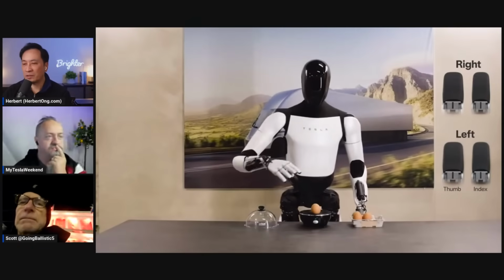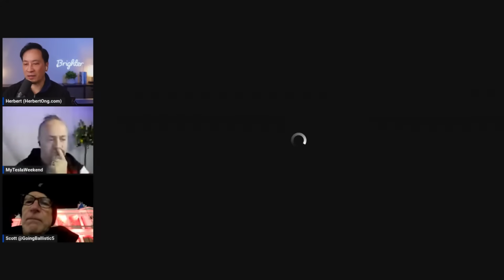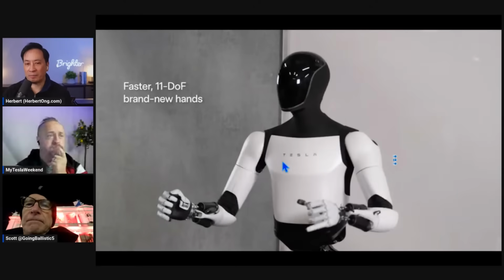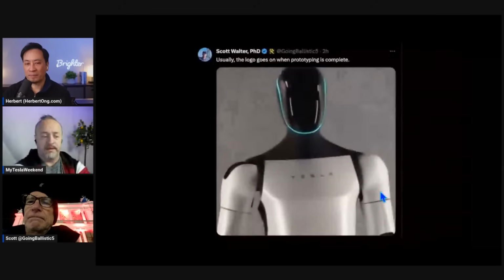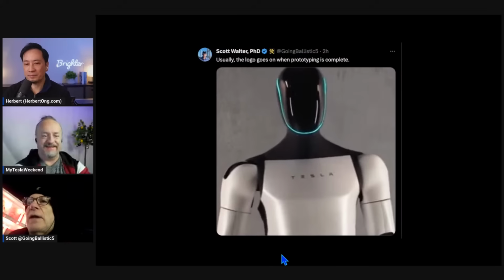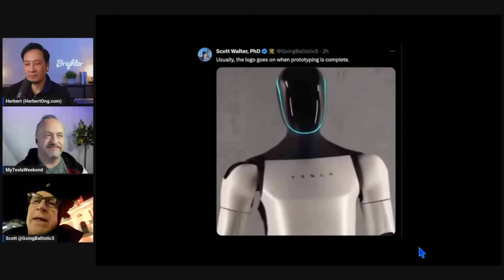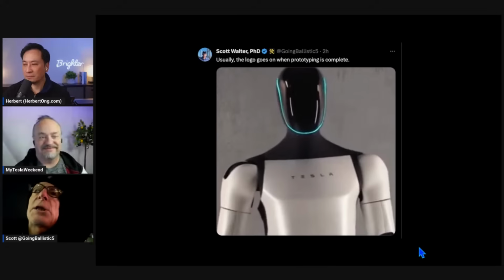Boy. Scott, why don't you explain this bit right here? So you think that because the bot actually has the Tesla logo on it. Yeah, when I saw that, I said, "Wait a minute! They decided to start branding this thing." They didn't put the logo on the other bots. The closest they got with Gen 1 is they put the belt buckle. Oh, that was really nice, but they didn't have it on there, even though the initial prototype did.